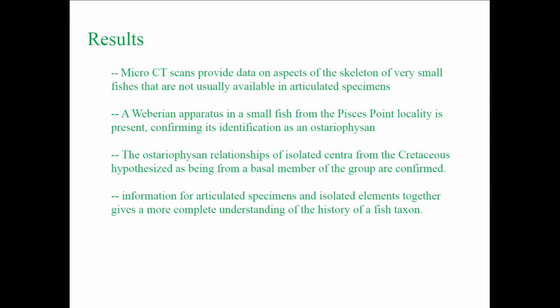The other big take-home message is that working together, the isolated and articulated fish can really give us new insights. The articulated fish give us information about the phylogenetic relationships in a way that the isolated elements don't. But the isolated elements from microvertebrate sites, because they're so abundant and so widely distributed with a large sample size, give us a chance to look at their history within North America in a much higher level of detail.